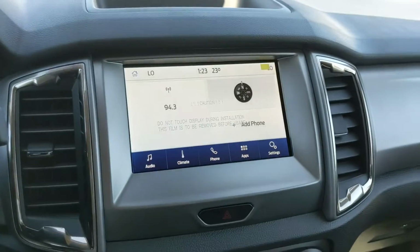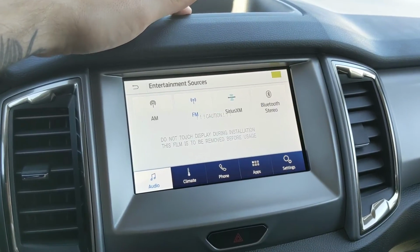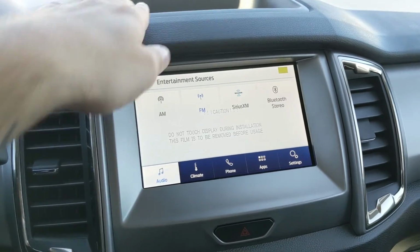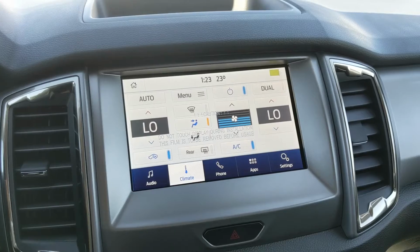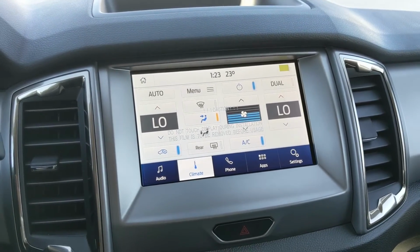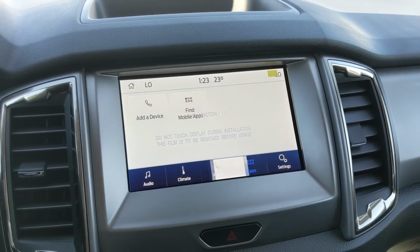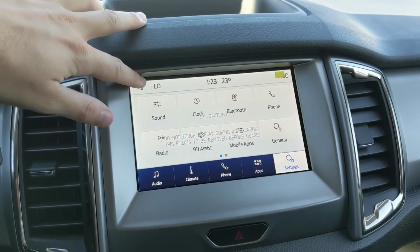on to your center, your infotainment screen, which is radio, Sirius, and Bluetooth capable, so you do have some options there for whatever you want to listen to. You have your digital climate controls with dual zone front climate, so you can stay at different temperatures and remain comfortable. You have your Bluetooth phone controls, whatever apps you may have installed, and settings for your screen and some other features around your vehicle.